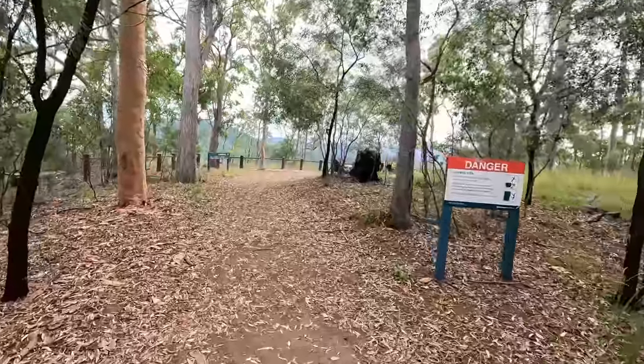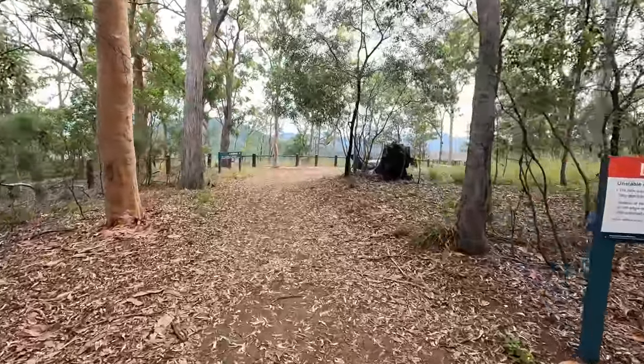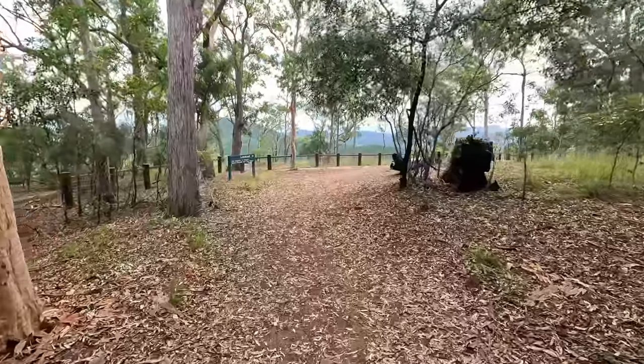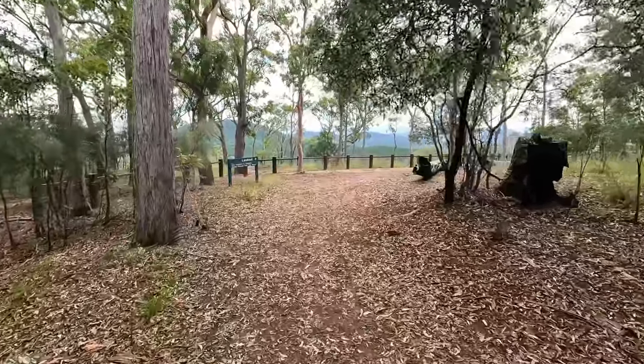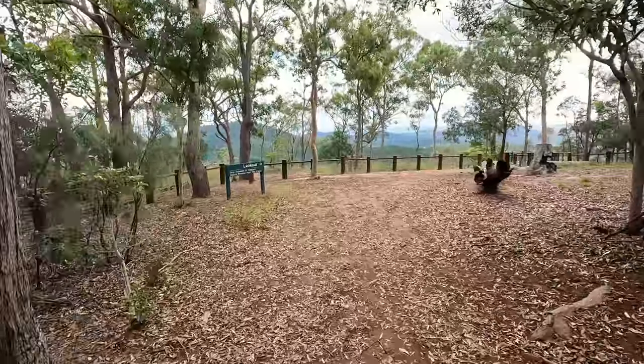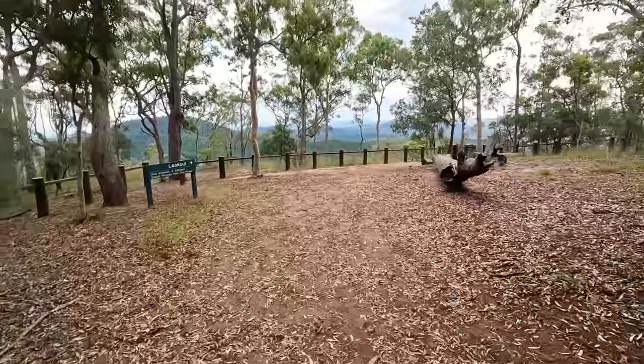So here we are, here's the lookout. If you are into abseiling or climbing, you can actually do abseiling and climbing off the cliffs here, which is pretty cool. So we'll go down to the lookout and check it out, see how it looks.